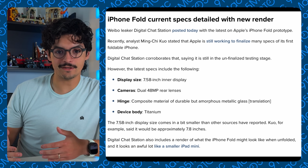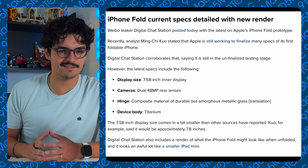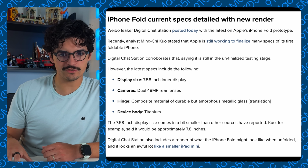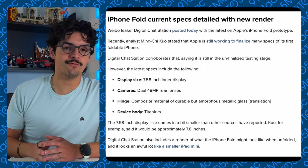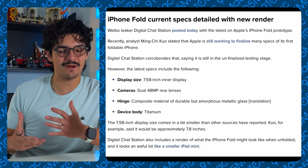But we do have some specifications in terms of what to expect from a sizing standpoint. So we're looking at about a 7.6-inch internal display when it is folded out completely, which would make it a little bit smaller. And then we are looking at about a 4:3 aspect ratio. So this is going to fit into that kind of iPadOS type of style.